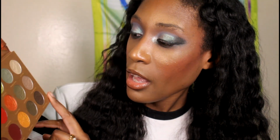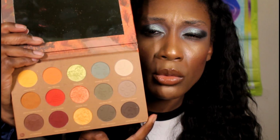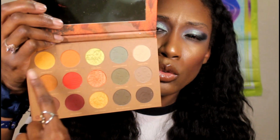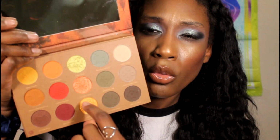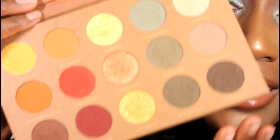I'm thinking we're going to do more of a fiery warm tone look, because y'all know I rarely if ever do warm tone looks, so I want to give you all one just because I don't. I'm going to lean more toward just this row right here, and then use all three or a couple of the shimmers to create the look I want. So as usual, I'm inspired just by opening it up and showing it to you. That's why these are palettes that inspire me, because I can literally open it up and already come up with a whole look to show you all.